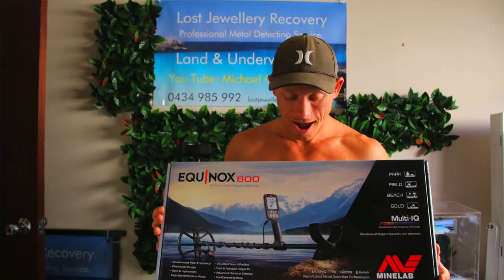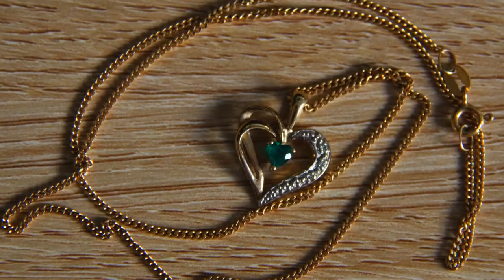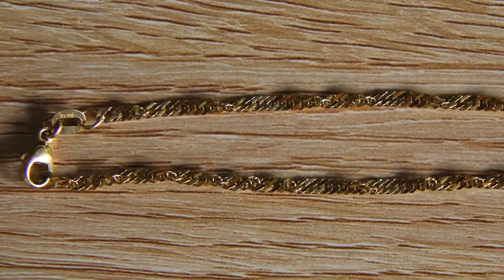You can see behind me, I have the Minelab Equinox 800 series. I've done some experimenting at home with fine gold chains. Now I do have a variety here. Mainly most of them are my wife's or my mother's, but I got all their jewelry, took them off. Some have pendants, some are just plain gold chains, nothing else on them. Some are thicker, some are thinner.